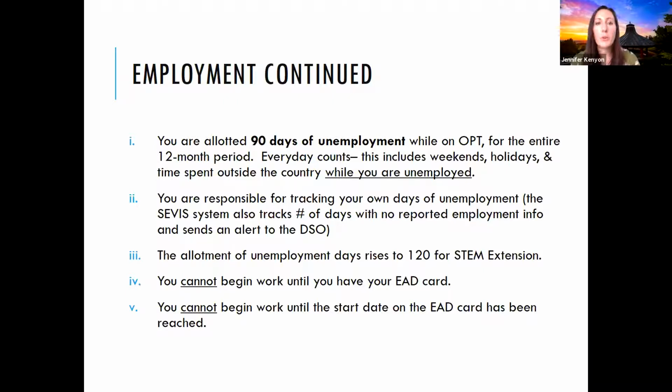I mentioned this before, but you cannot begin working until you have actually reached the start date that you've chosen for your OPT. And that will be printed on the OPT card that they send you. And you also cannot begin working until you have your OPT card in hand. We call this the EAD card, and that stands for Employment Authorization Document. You don't really need to know that. I just like to tell people. So whatever start date that you select at the time that we submit your OPT application to USCIS, that start and end date will be printed on your OPT or EAD card. And so you can't begin working until you have the card and your start date has begun.